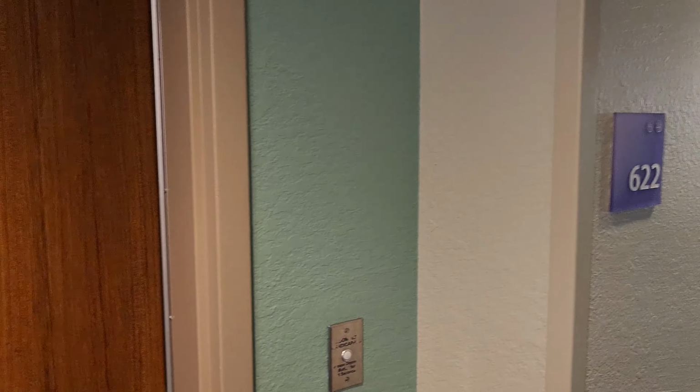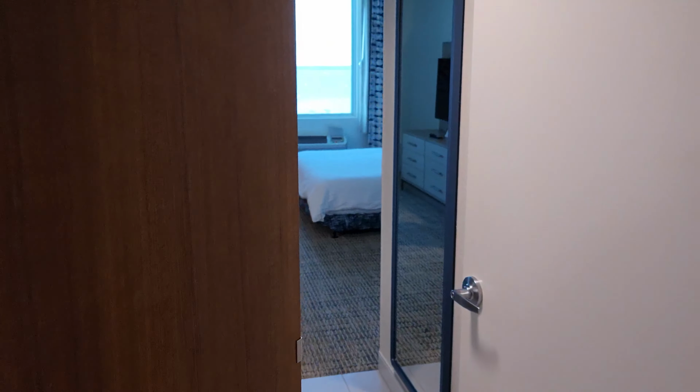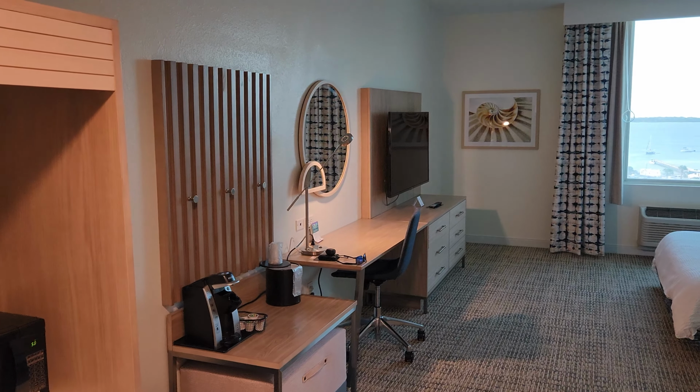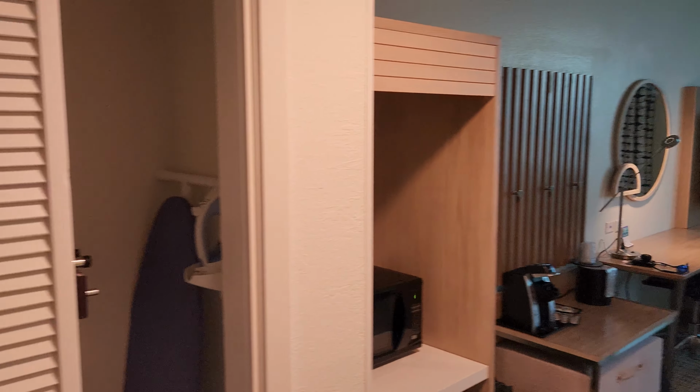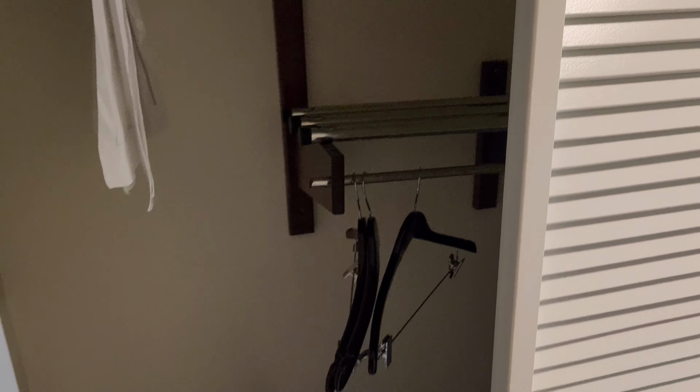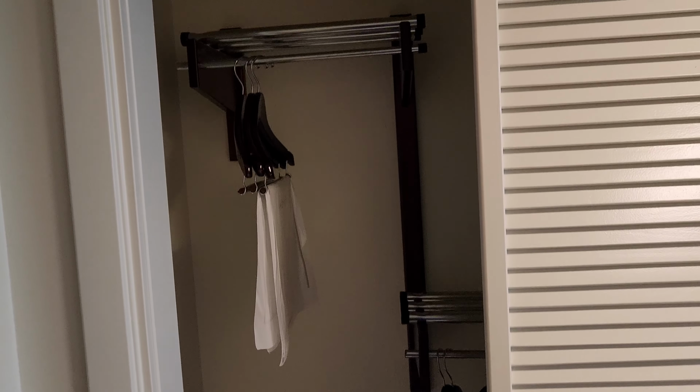Check out the room at the Holiday Inn Resort in Pensacola, Florida. This is a handicap accessible room, so I don't know if that makes it really any different, but immediately you got your closet area. They got these sliding doors, but decent sized closet, little safe, some hanging space.